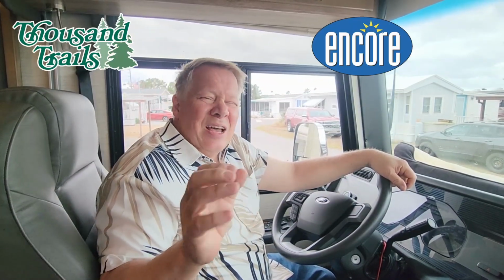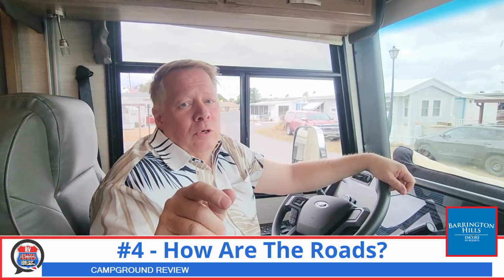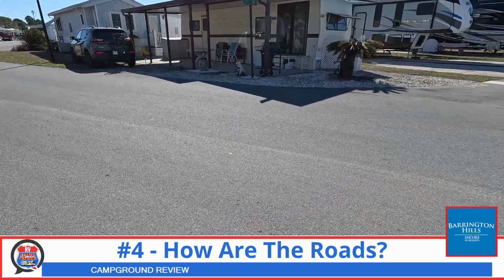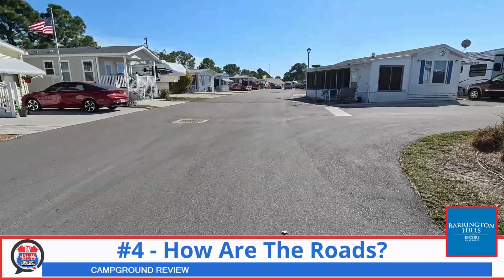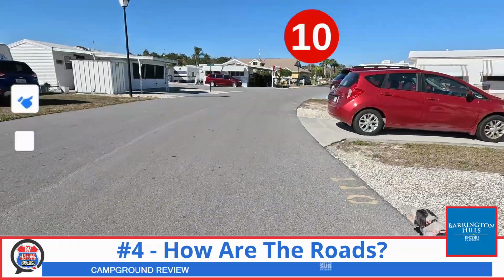And we will say, if you have a bigger rig and you come to Barrington Hills, try to avoid site 108. As we've mentioned in other videos, some Thousand Trails have really rough roads. Not Barrington Hills. Paved all the way through, no potholes that we've seen, next to perfect. We're giving it a 10.